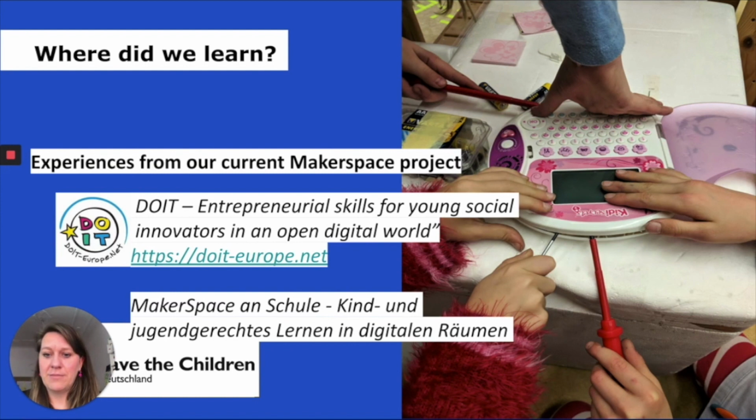We have implemented the Future Monster Lab with very young children in the previous years, and we've learned a lot about project-based learning and how to actually work with younger children on entrepreneurial skills for young social innovators in an open digital world. Because of our engagement in Do It, we were asked by Save the Children to be the partner for a new project, a makerspace in a primary school. So today we would like to tell you a little bit about our learnings and how we're actually implementing this.